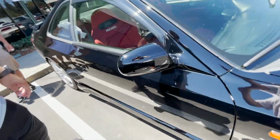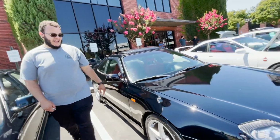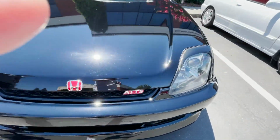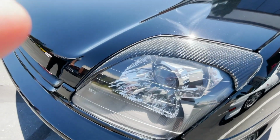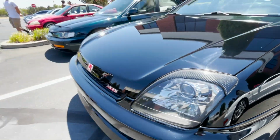Bro, I went to Honda to buy these. You know how much they were, bro? $240. You know what you gotta do, bro? You take this off and plastic it. I know. I didn't think of it. Plastic it then. Yeah, it's the same exact thing. Carbon freaking headlight... what is it called? Visors? The headlight cover. Yeah, headlight lids. Whatever, yeah, eyelids. There you go.